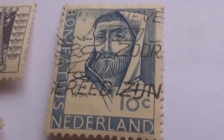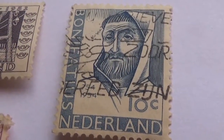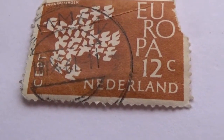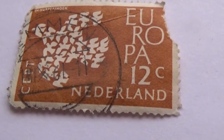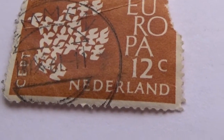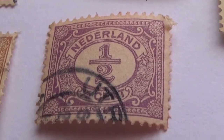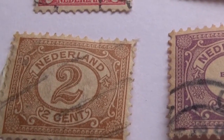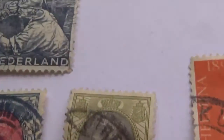Okay, and here's a 10-cent one. Then we have the birds all shaped like a bird. Flying, 12 cent. And down here we have a 1/2 and a 2. Okay, so quite a few little interesting ones here.